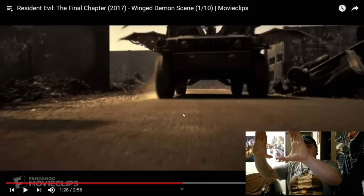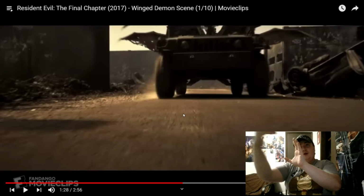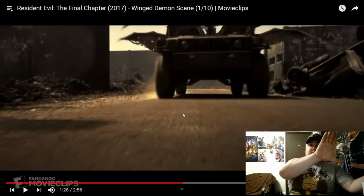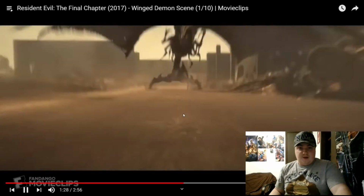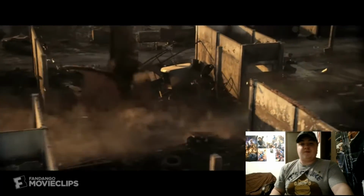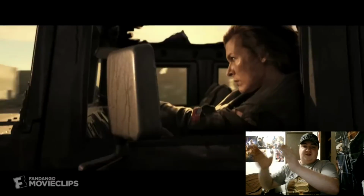Have the camera positioned in the back seat, showing the remains of the helicopter coming forward towards the vehicle, and then pan out to show the monster in the rearview mirror as it flies directly into it. And then pull back inside to facing forward as Alice does the 180 here.